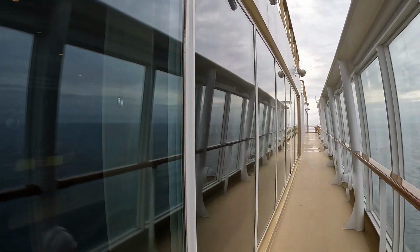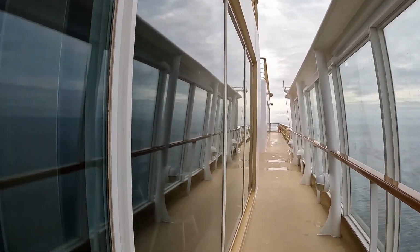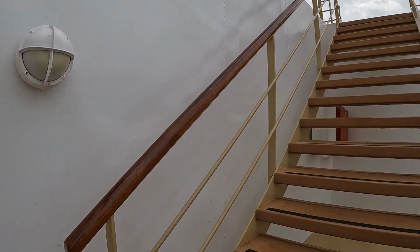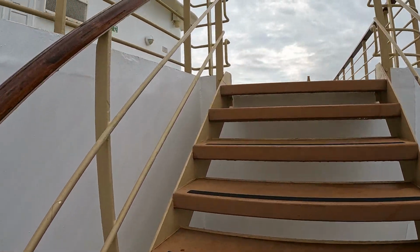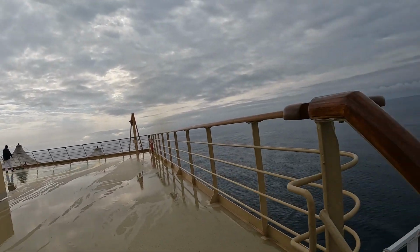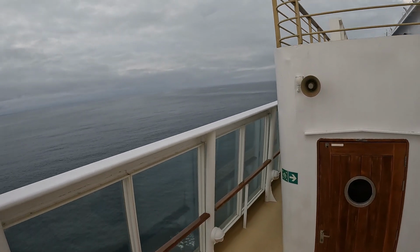Venues. You'll see more of that a little bit later. Oh, okay, this side is actually open, so we'll head on up. Take a little detour. Alright, so here is the aft section of the sun deck. Okay, it looks like they are doing some cleaning. So we will let them do their job. They don't need me getting in the way.